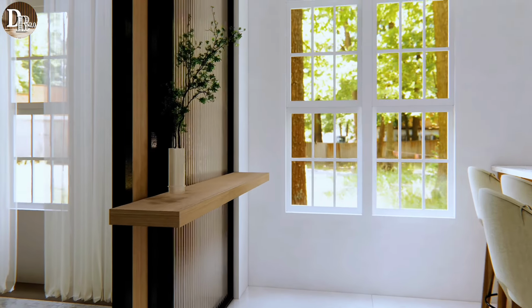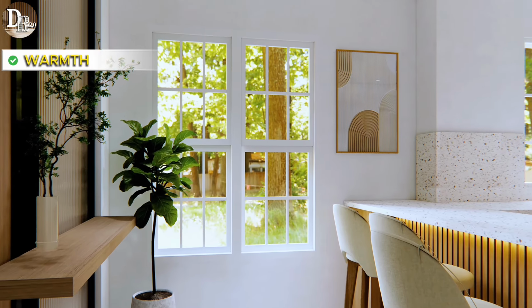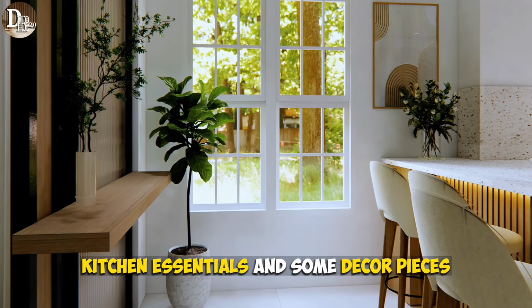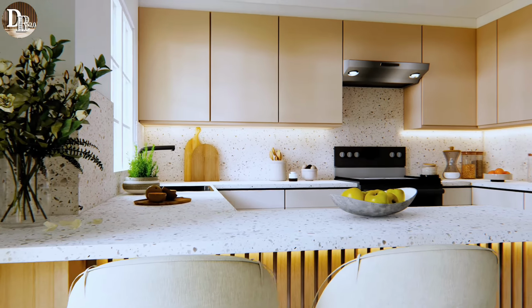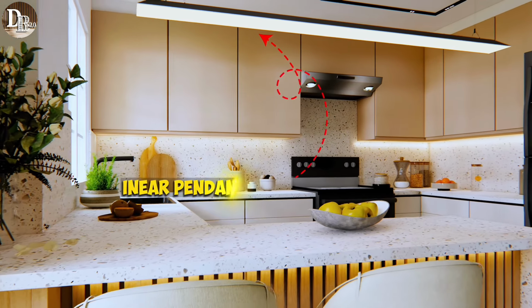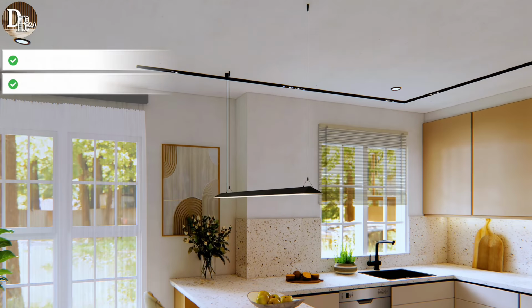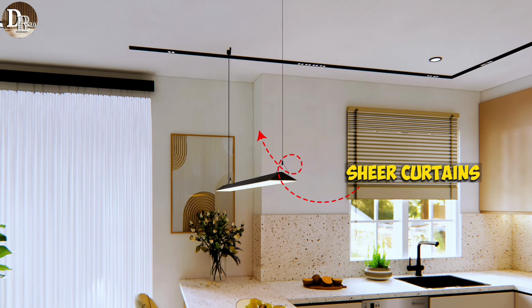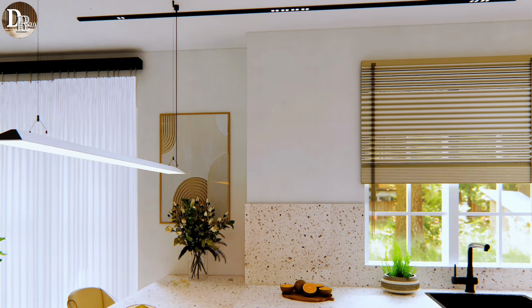Now style the space. Decorate with abstract wall art and indoor plants to add warmth and personality. After that, bring in your kitchen essentials and some decor pieces, both for the cooking zone and breakfast nook. Then, above the peninsula, install a linear pendant light. It works well for food prep or casual meals. And of course, don't forget to add window treatments. Use sheer curtains in the breakfast nook to soften natural light, and for the cooking zone, go with a roller blind.